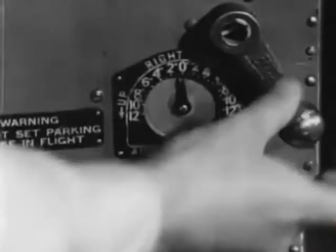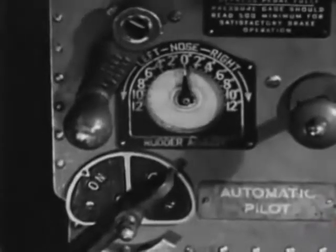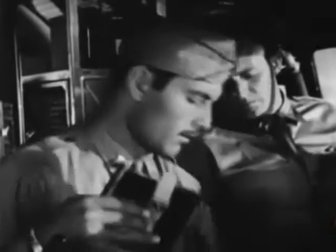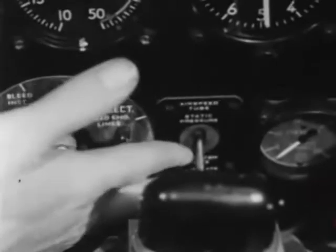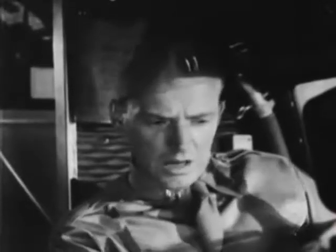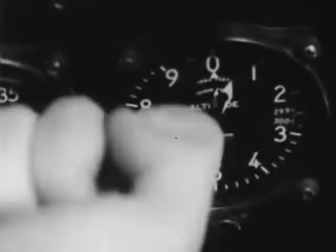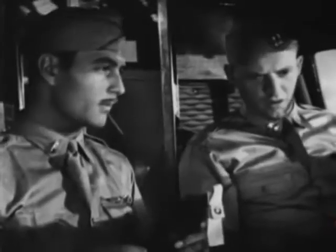Set aileron and rudder tabs at zero. Turn autopilot off. De-ice is off. Parking brake on. Move cross feed valve on. Right, sir. Move static selector valve to top. Double-check your gauge by setting your altimeter at field elevation. Tap the altimeter to remove any friction. Check your tachometer and airspeed indicator for zero reading. Check your pitots.